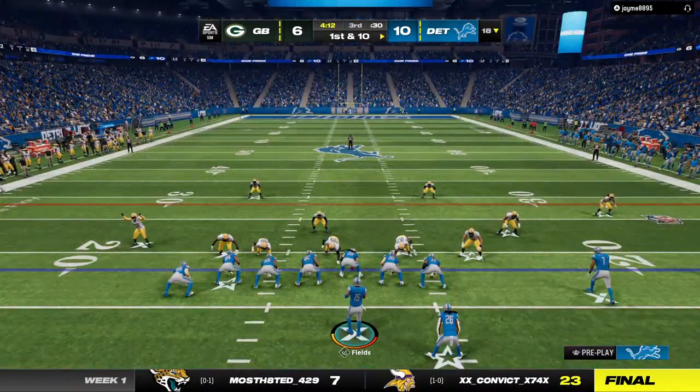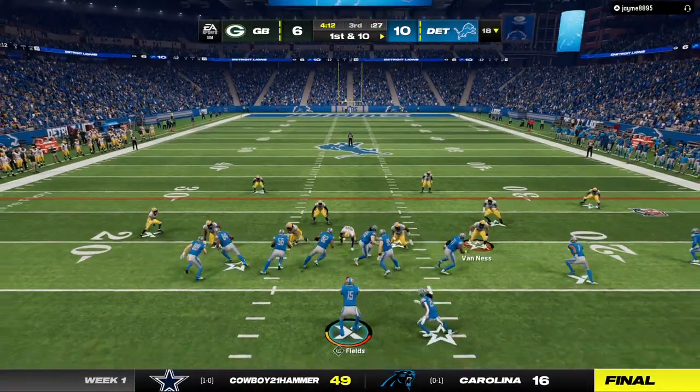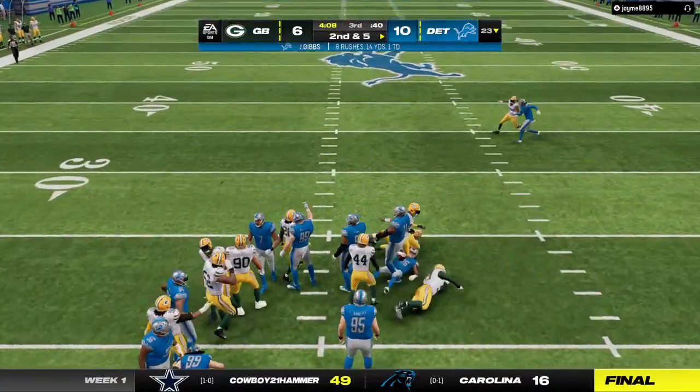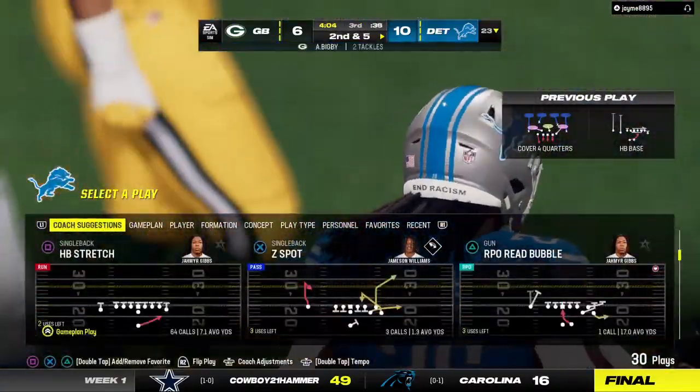The Lions offense ready to kick off their next drive. Their defense has done the job. Now it's the offense's turn as they've got it 1st and 10. 5 yards is the tally on 1st down. That brings up 2nd and 5.